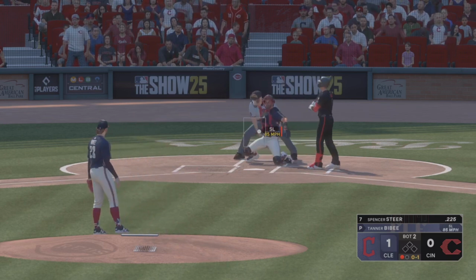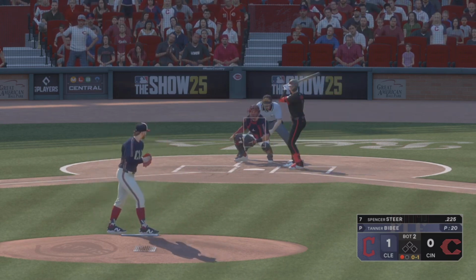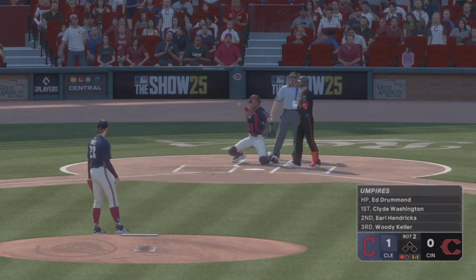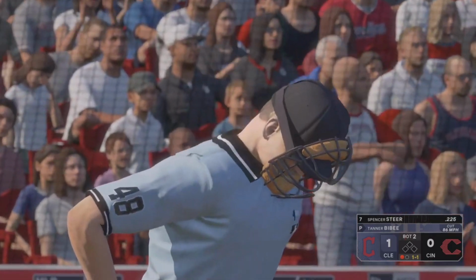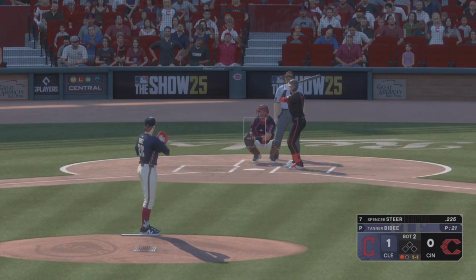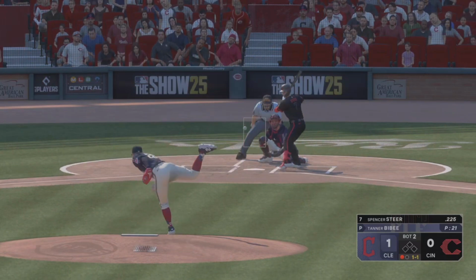That's in there. Strike one. And there's a ball. Ed Drummond, our umpire behind the plate in this one. Yeah, Boogie's a really fair umpire, both to the pitchers and the hitters. So standard strike zone, he's consistent with it. And the great thing is you don't see players questioning the calls too much. So that's a good thing in this day and age.